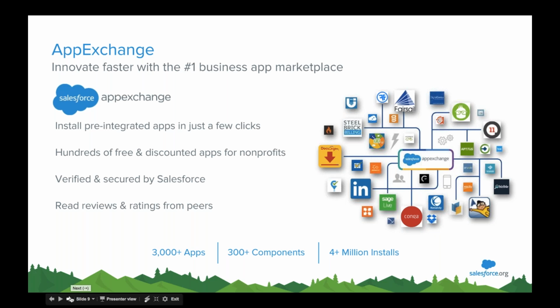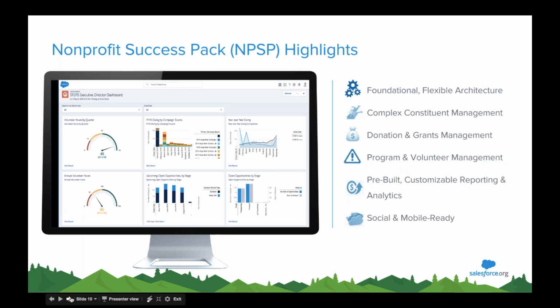We want to also talk about the App Exchange. The App Exchange is an app marketplace of third-party apps that allow you to extend your capabilities and functions of NPSP. Dozens are created specifically for nonprofits. So if we don't have a feature that you need to help you achieve your mission, you're more than likely to find it on the App Exchange as well.